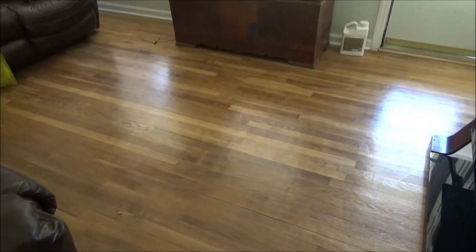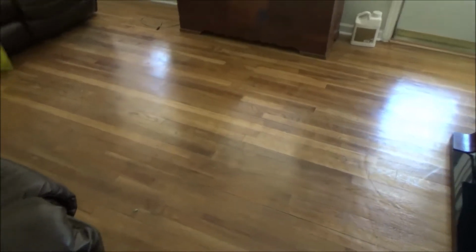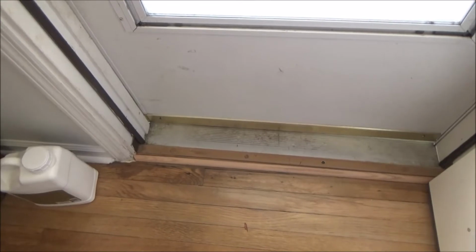If I sell the house, I'll probably throw another coat of poly on the floor to cover any scuffs or anything like that. There are a few scuffs from moving stuff around. I don't know if you see that one right there, but I'll buff it out and poly it. I kept an oak wood threshold right there. It's not the same color, but it'll be all right.